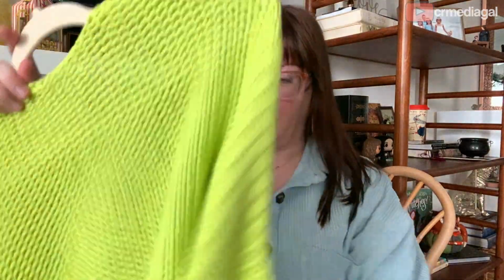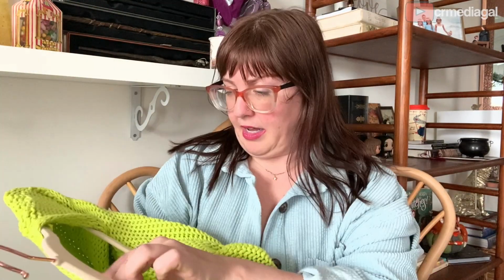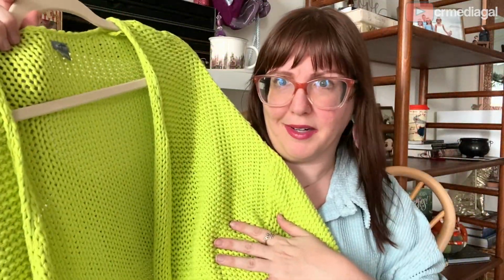I figure I'll get the last two Poshmark items out of the way. Next up is a purchase I made a couple months ago, and it's this neon green open knit cardigan that's actually from Aerie, and I believe I got this in a large. I can't read the tag, unfortunately. I love Aerie quality too, so this is really, really nice. Feels more expensive than it is.